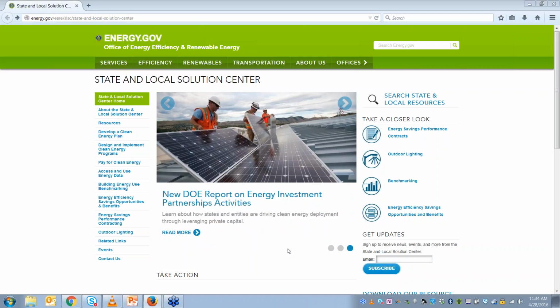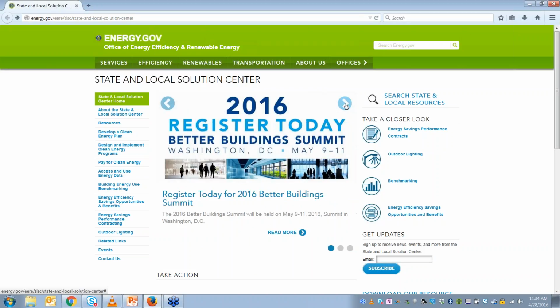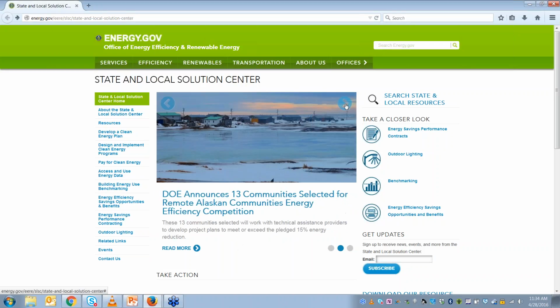And you can go ahead and either click on an item as it rotates in front of you, or you can use the directional arrows left and right to go back to something that you were interested in looking at. And once you click on an item, it'll take you to more information on that particular event or resource.